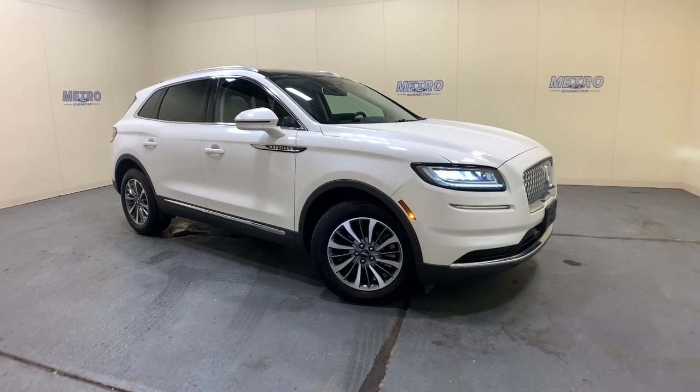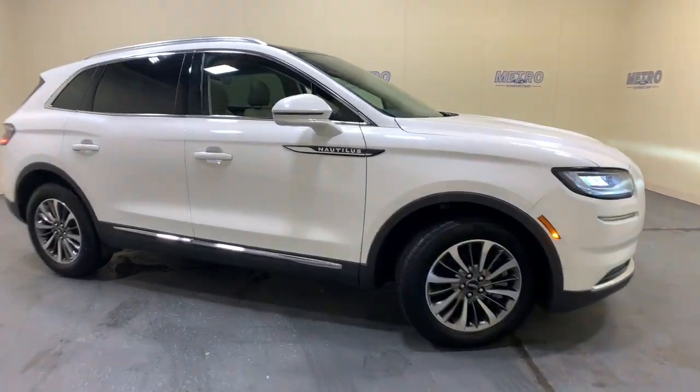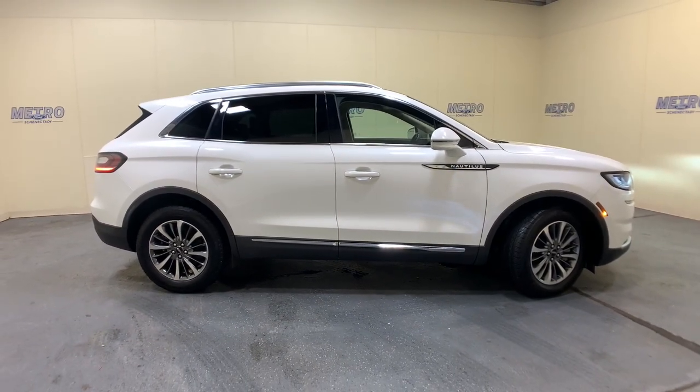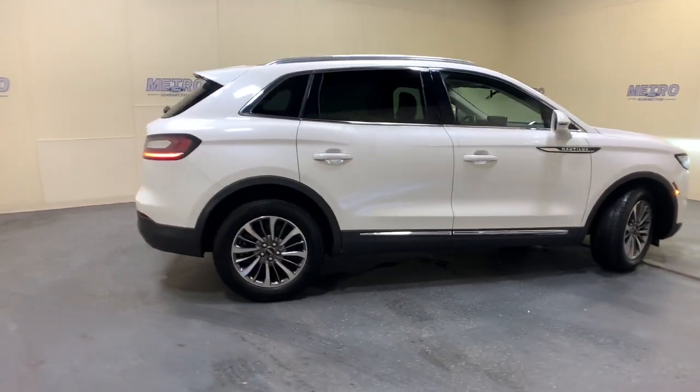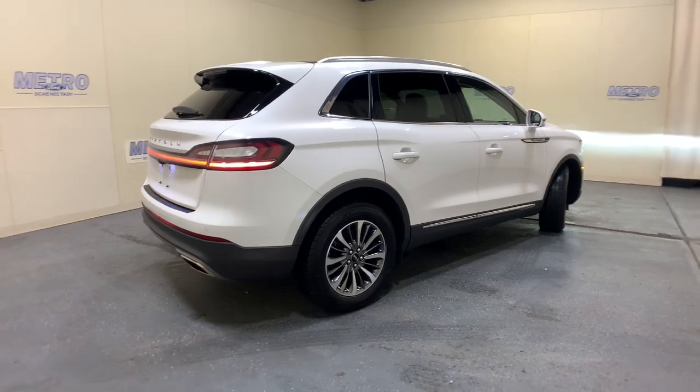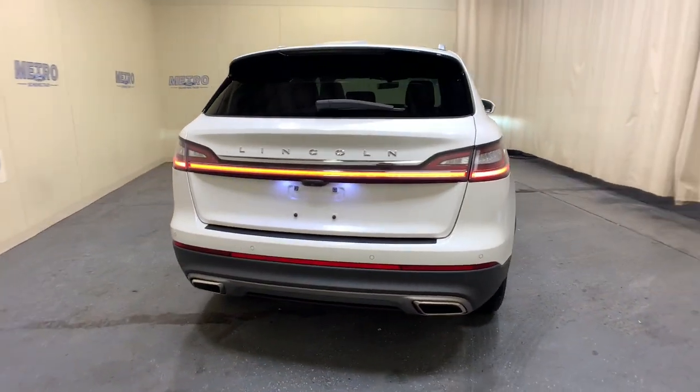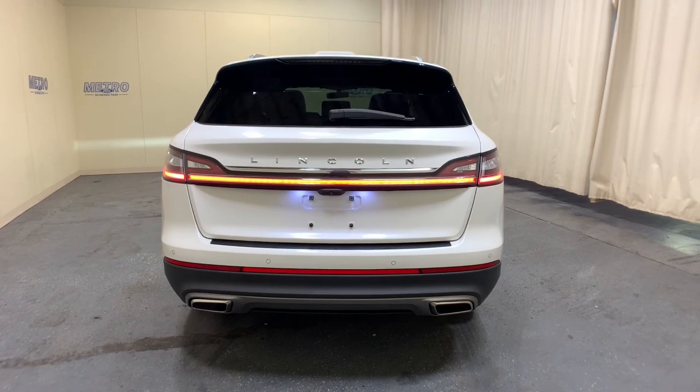Enjoy the view of this 2021 Lincoln Nautilus. This vehicle is an outstanding buy with fewer than 10,000 miles on the odometer. Take a closer look at this comfortable, spacious Nautilus, the midsize two-row crossover that delivers sedan luxury and SUV versatility.